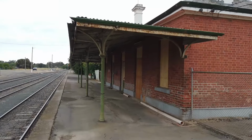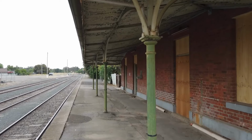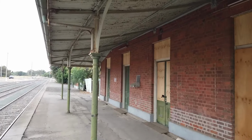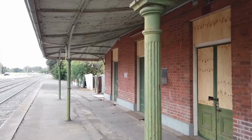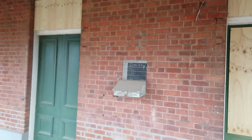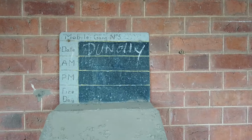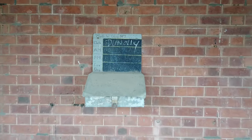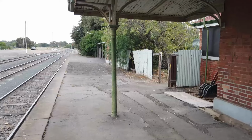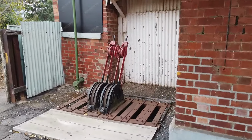And this is the station. This has been closed for quite some time. Yet the tracks suggest that this is being used by either freight or passenger trains, but they just obviously don't stop here. It's all boarded up. This is the only sign to say where you're at or what the station's name is. Wow. Somehow I don't think they ever get used again.